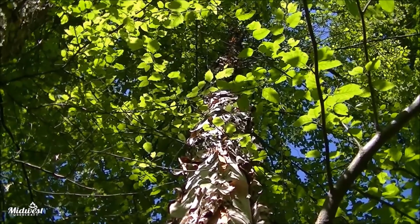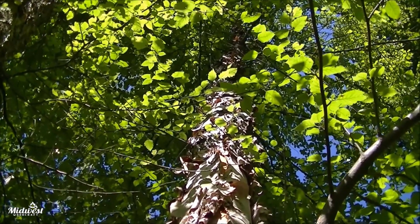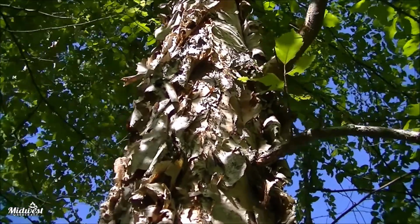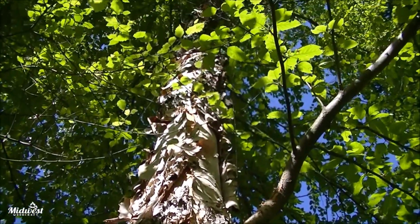Here we have a river birch tree. Much like the white birch, you can use this bark here for tinder. It makes really good tinder. You can also tap the birch trees for a source of hydration. You can also make syrup as well, much like the maple.